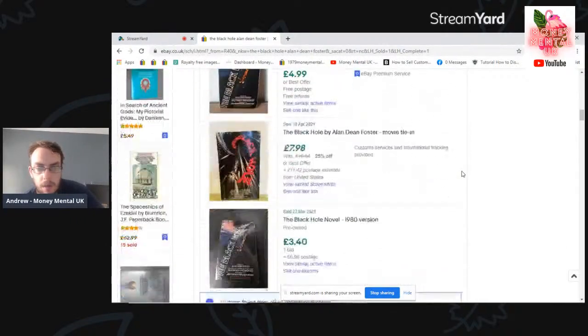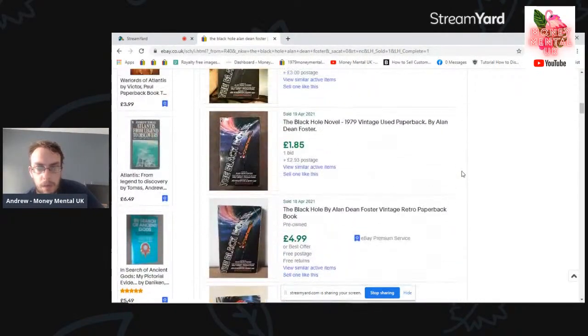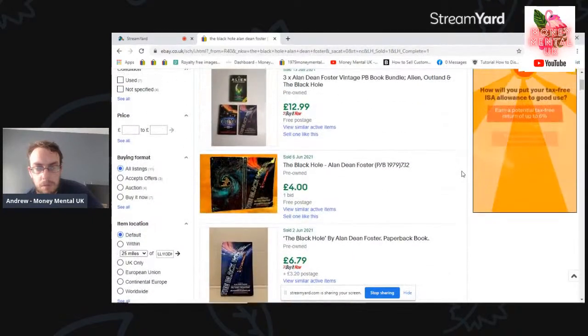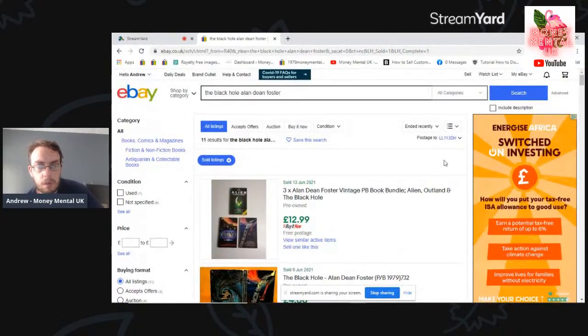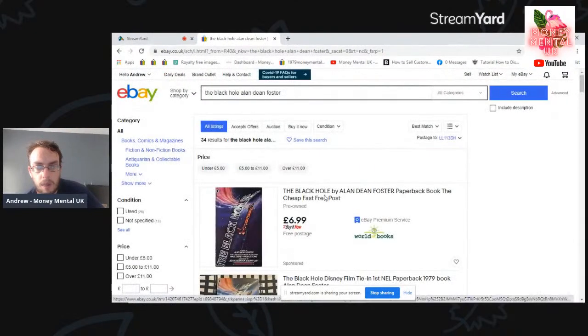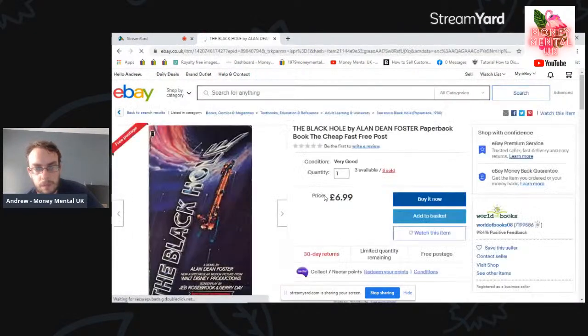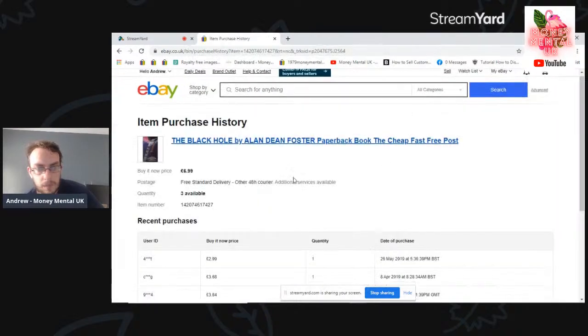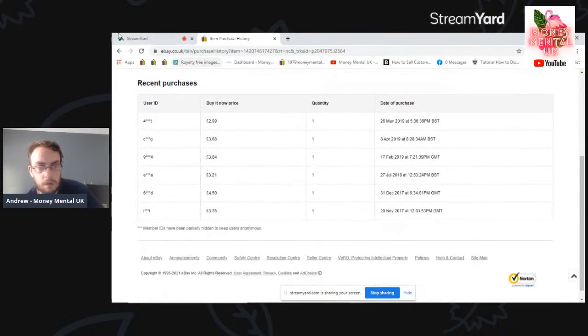Outlier. $4.99. Yeah, maybe slightly more. Let's just see what all the books have managed to achieve on it. $3.99. Yeah, okay. $4.95 book.